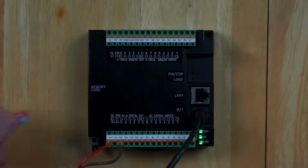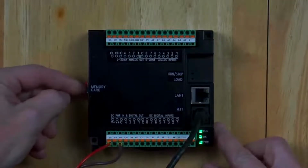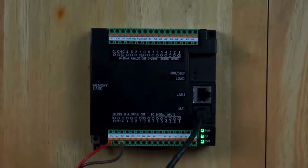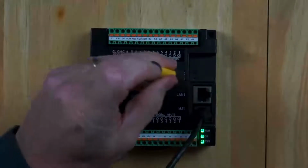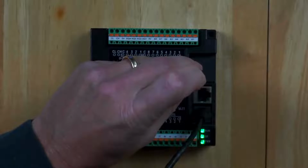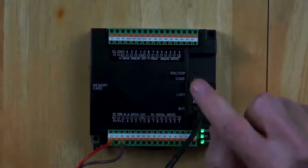Okay, now that we've got a bootable disk with all the right files on it, I've pulled it out of my computer. I'm going to pop it in the Rcc here on the side. Now, the way you initiate a firmware update on the Rcc is you take a sharp object like a paperclip, or in this case I've got a very thin screwdriver, and you press this recessed push button, the one that says load.